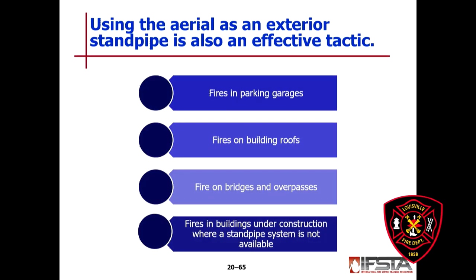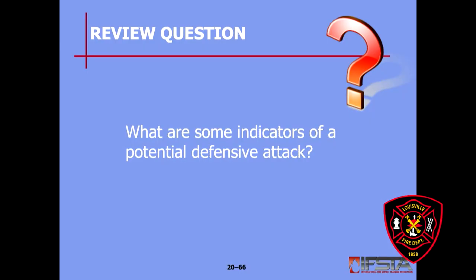It's a couple different things. Like we're just talking about, parking garages, fires on building roofs, that's Kentucky Center for the Arts, fires on bridges, overpasses, and buildings under construction that don't have standpipe systems available. So those are the things you could use it for. Mainly the only thing I've ever seen it used on is a parking garage. Because parking garages have standpipe systems in them, but when they're built, they don't have to inspect those yearly. They're dry systems, so if you do hook into one of them, be ready for them to fail, because most times they probably will. Like I said, they haven't been maintained, they haven't been inspected.